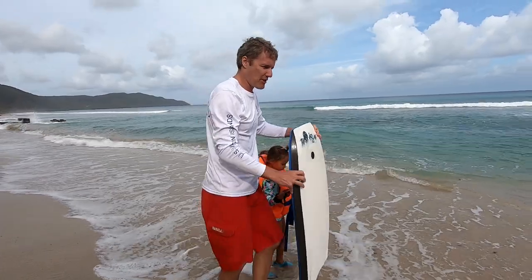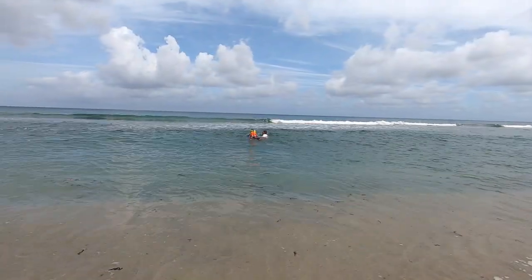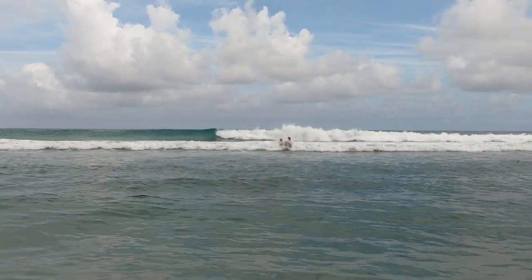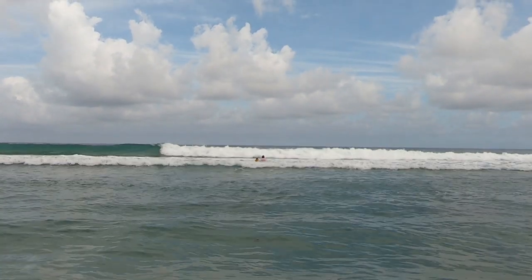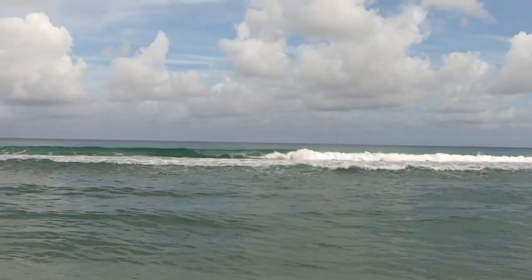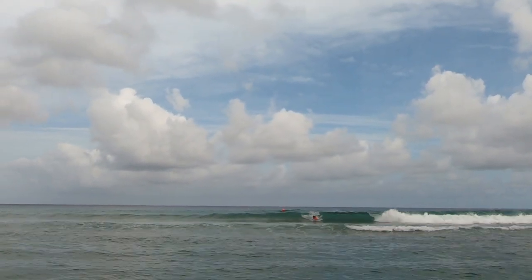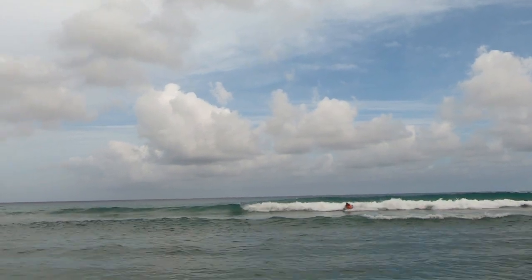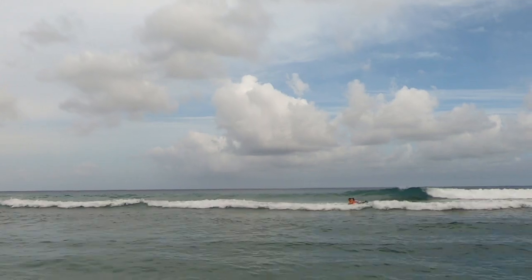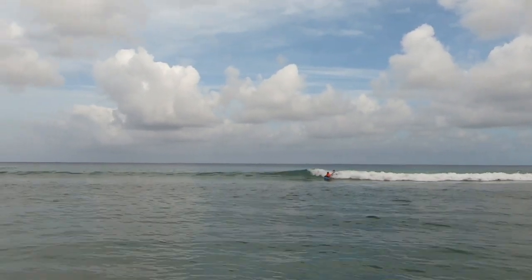First time, Pork Chop. Wow, that's a good wave there, Logan. Look! Big wave, honey, big wave. Here they come. Whoa, yeah, Olivia. Woo. Go, Olivia.